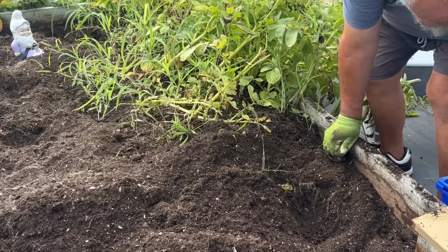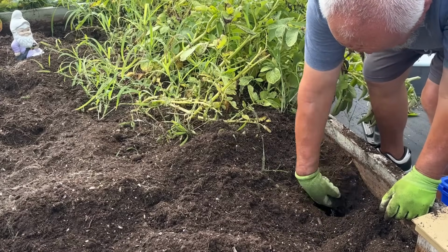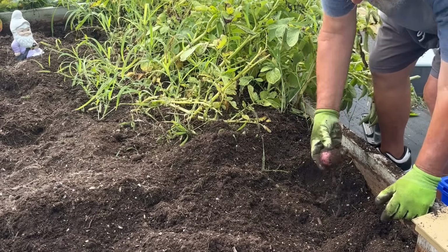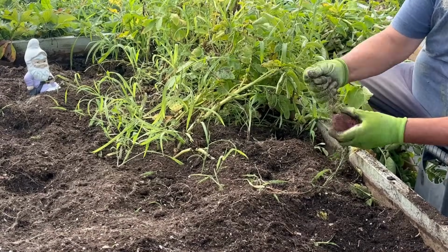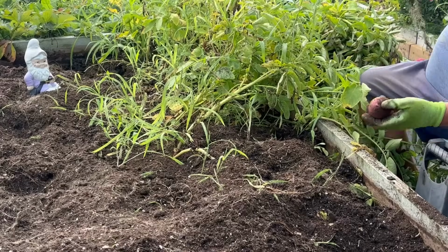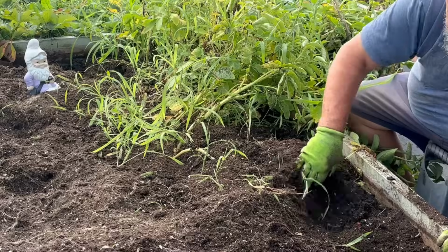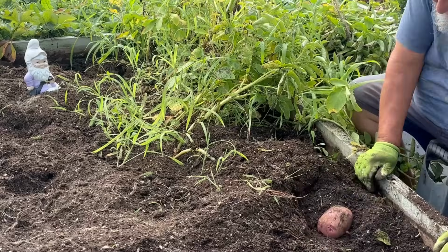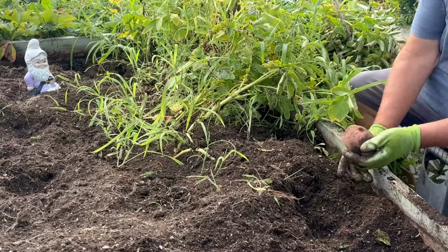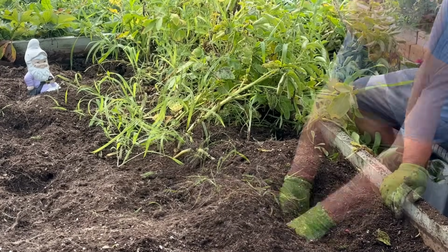Whoa. For a red potato? Mm-hmm. There's more here. I can feel it. No bug damage, really, eh? No. I haven't seen one that's been chewed or split or anything. Yeah, I can feel them here. Wow. Oh, we just said that and look at. Well, just tiny little.